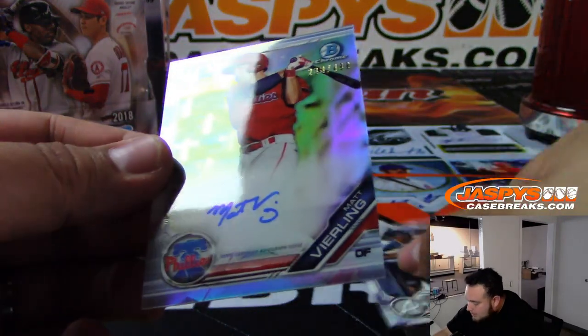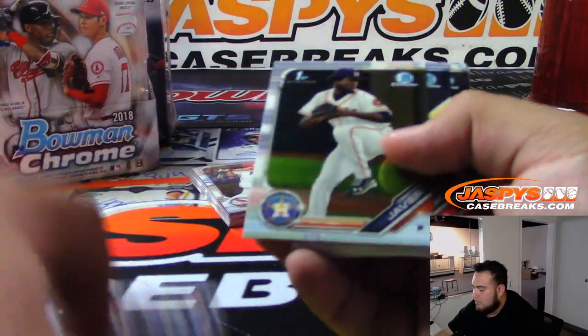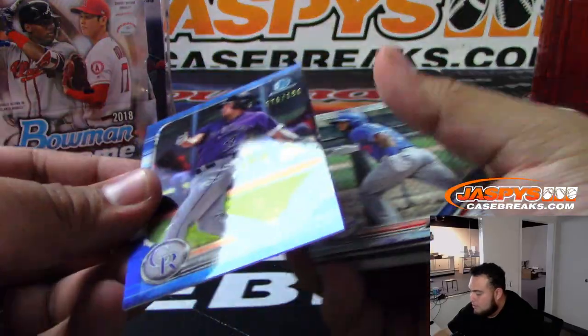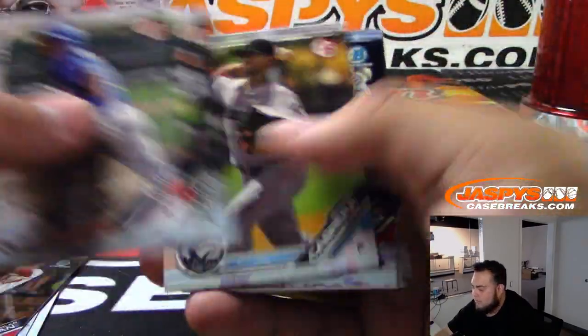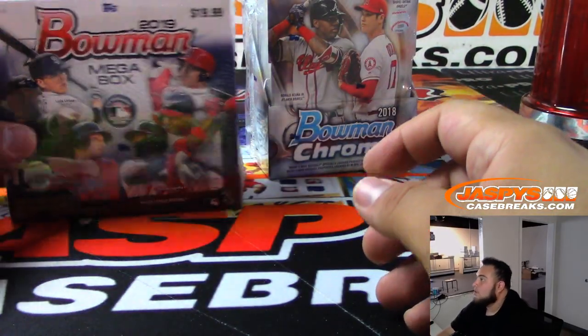All right, and for the Phillies, Matt Vierling to $4.99. Phillies, Tony Barkey. Our last little stack right here. To 150, Colton Walker for the Rockies. Alrighty. So that's the Bowman Mega Box.